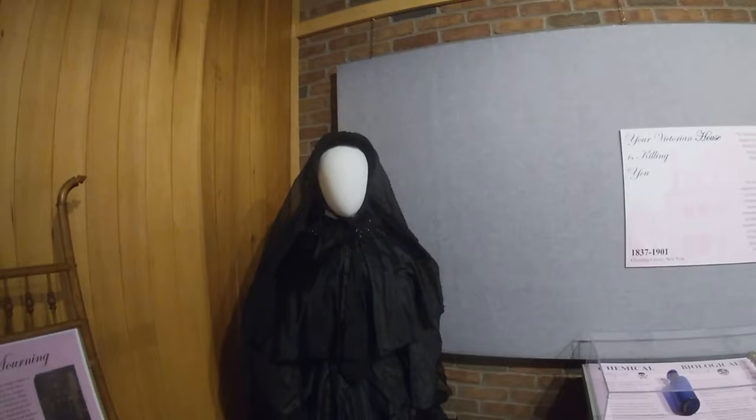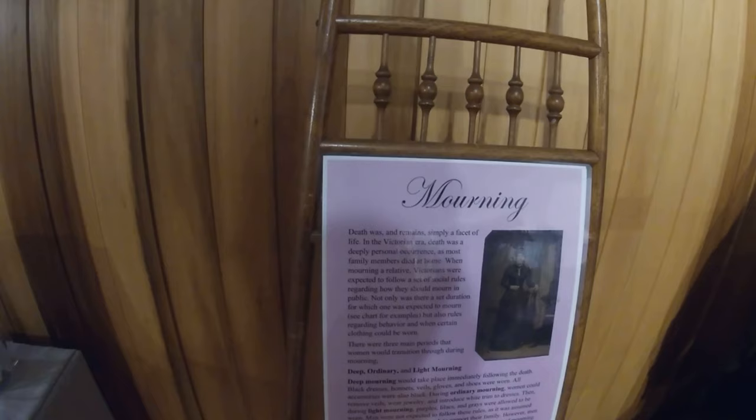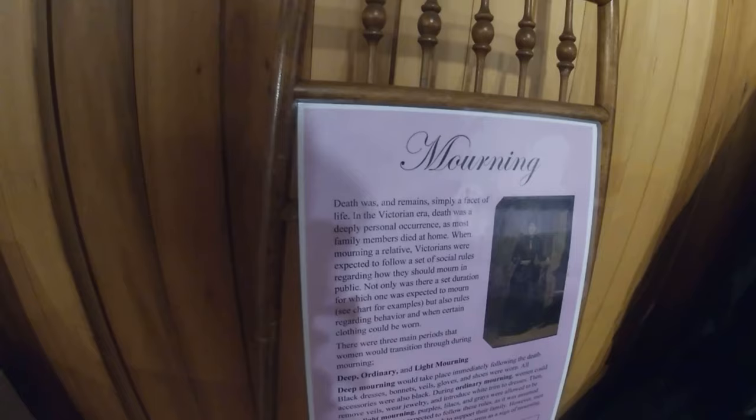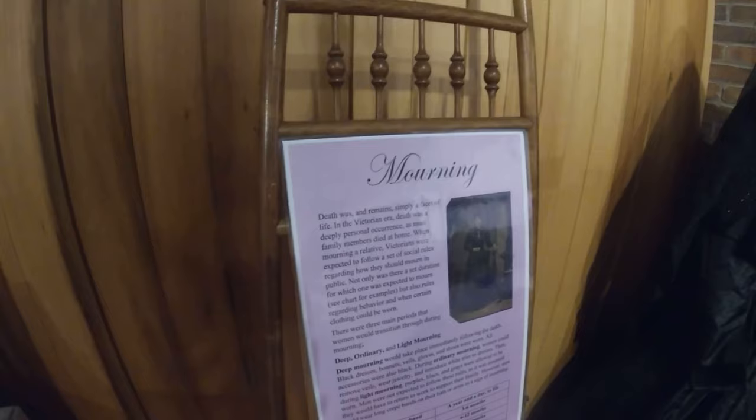Death was simply a facet of life. In the Victorian era, death was a deeply personal occurrence, as most family members died at home. When mourning a relative, Victorians were expected to follow a set of social rules regarding how they should mourn in public. Ooh, that's freaky.